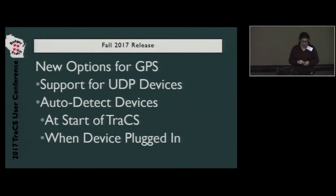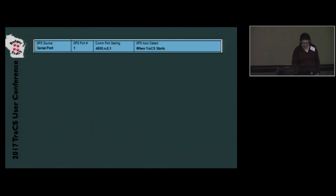All right, the other feature is that TRACS is now able to auto-detect your GPS devices. If you have a situation where officers are plugging GPS devices into different ports on different days, and you always had that headache of resetting their port number, auto-detect could help you out. You can have it auto-detect either when TRACS starts up, which I think is probably the best way to do it, or when the device is plugged in, or in both situations.